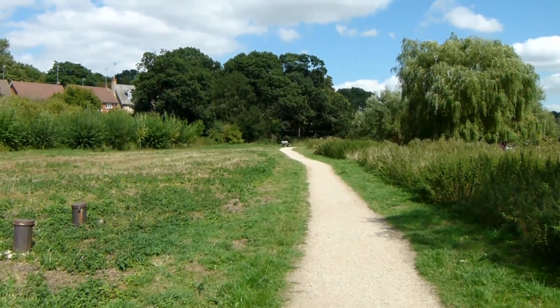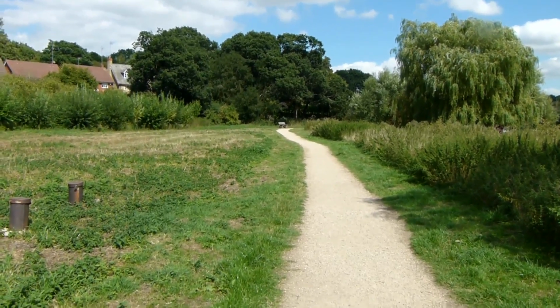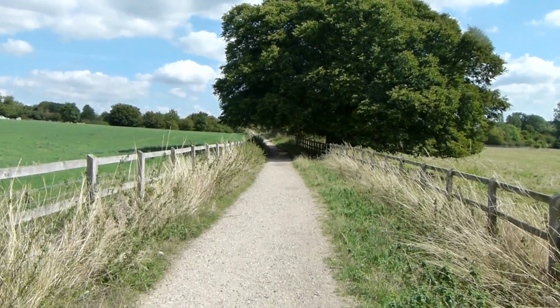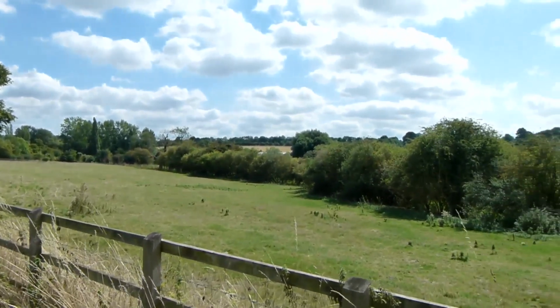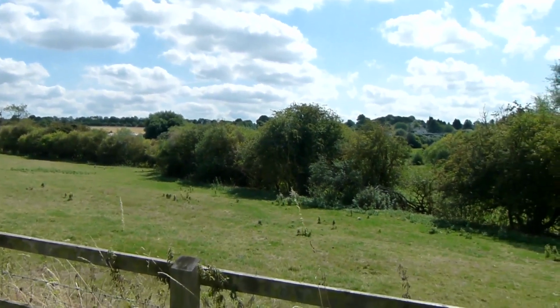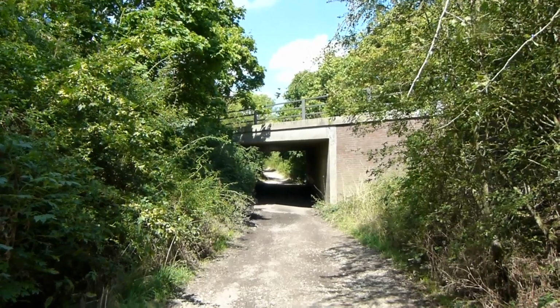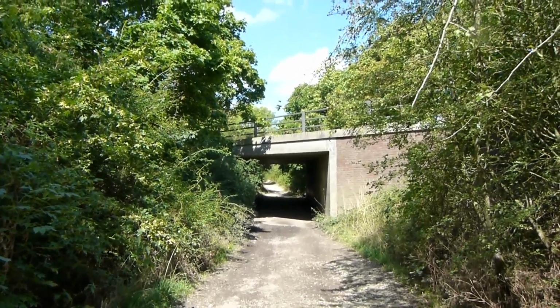Now heading along this path with the River Lea on the right. Now heading along this wide path, good views to the right. Still quite near the river here. Further on, Lea Valley Walk goes beneath this road.